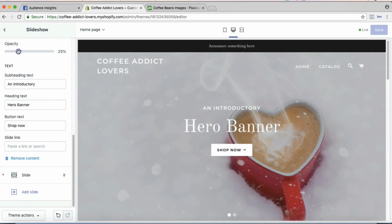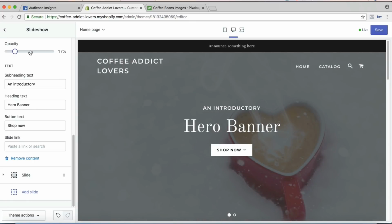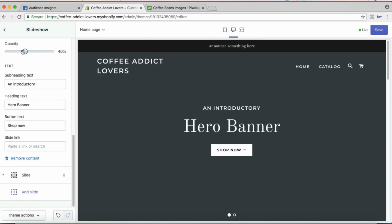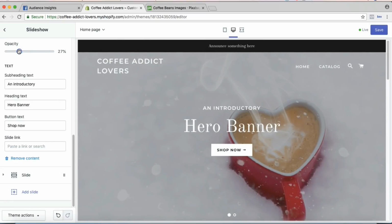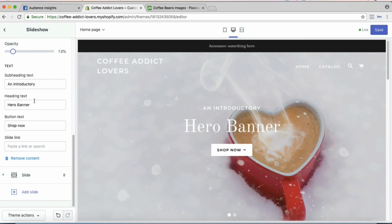And over here, you can actually change how opaque you want the photo. Do you want it a little bit darker, a little bit lighter? You can always adjust it however you like. Okay, I think that looks fine. And we're just gonna click save.